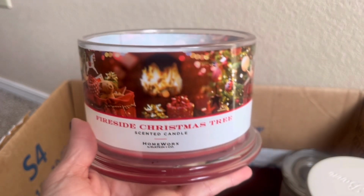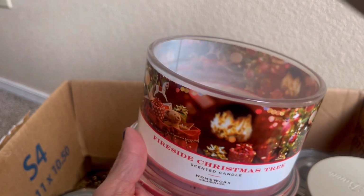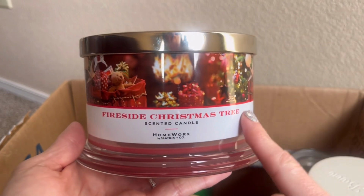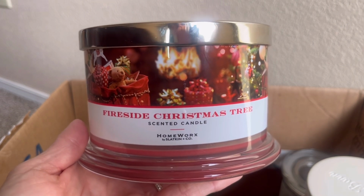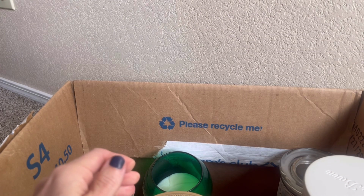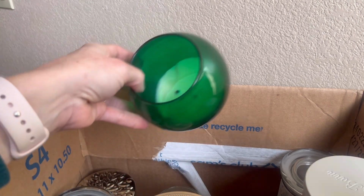So this was a fragrance that I oftentimes paired with another favorite tree fragrance that I will talk about here in a little bit. But it was a solid performer for me, no wick issues. So if you happen to come across this one on clearance, I know that the other day I was in my local Home Goods and they had some HOMEWORX holiday candles on clearance. If you come across this one, I would highly recommend picking it up because this year's pour was pretty good. There were no issues.